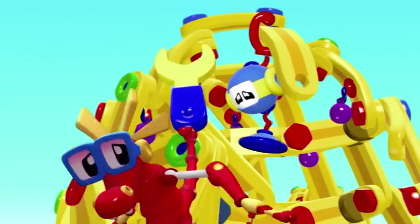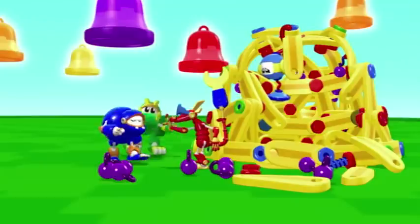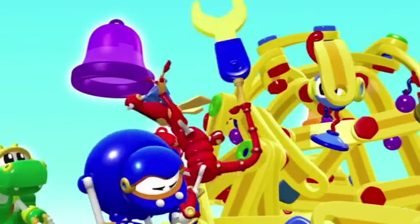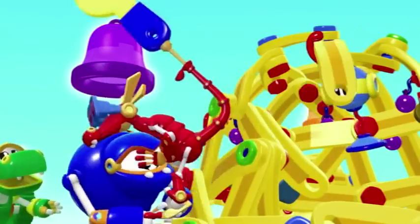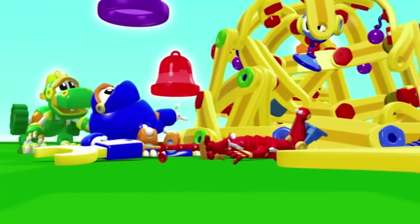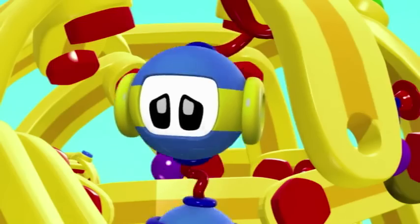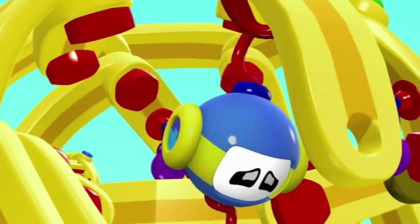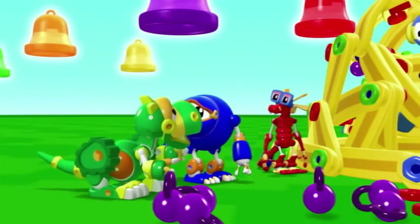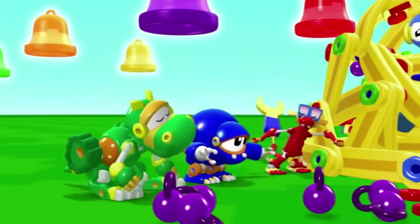I can't reach all the way up there. I'll give you a boost. Please be careful. I am heavier than I look. You're heavier than you look. Sorry, Bellbot. I can't get up there with my wrench. Animal mechanicals never give up. Cause when the going gets tough, we team up!